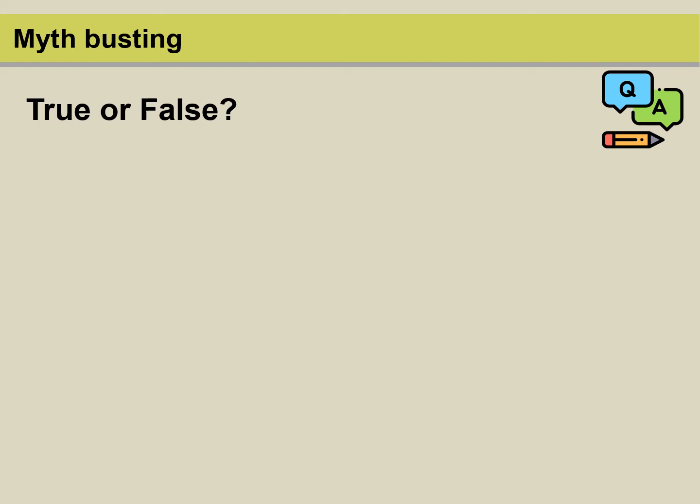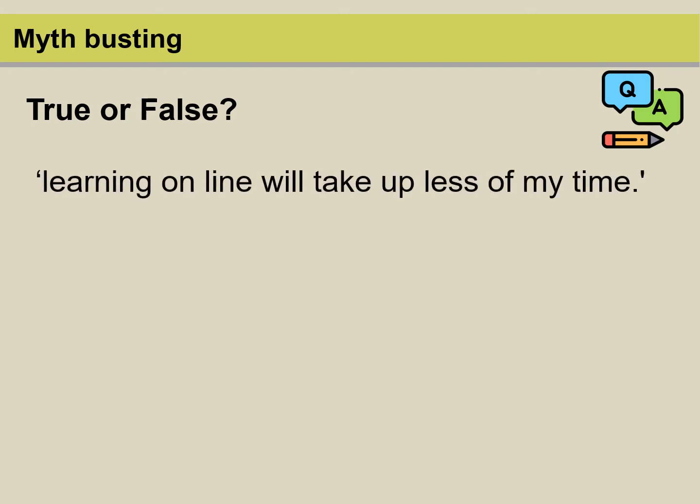It's false. Whilst you may spend less time on campus, which will ultimately save time commuting, you will still be expected to do the work, and this will involve both your commitment and time.